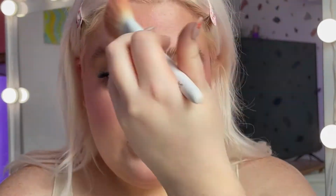And to top that off, I'm going to go back in with my blush, that bubblegum pink color, and I'm just going to stipple on top of everywhere that I applied the blush, just to meld the highlight, and it looks a little bit more, I don't know, hot girl summer. No, I don't know what that means. I mean, I do, but just ignore me.